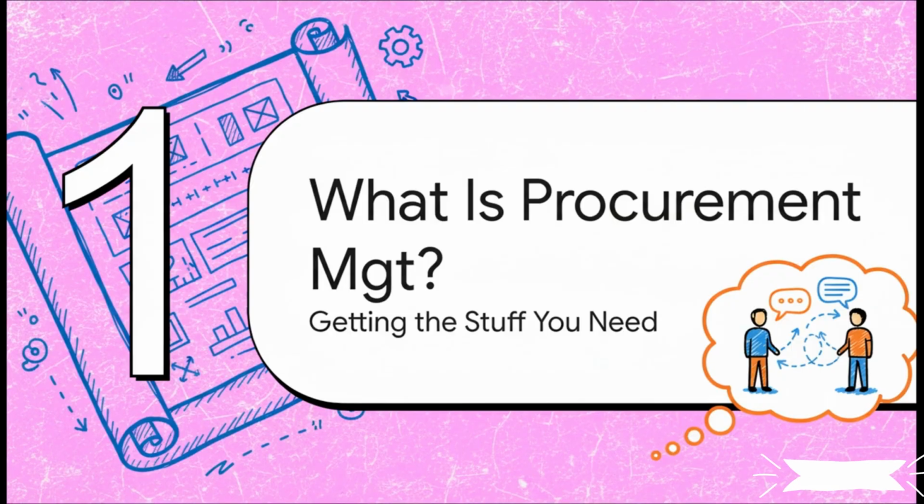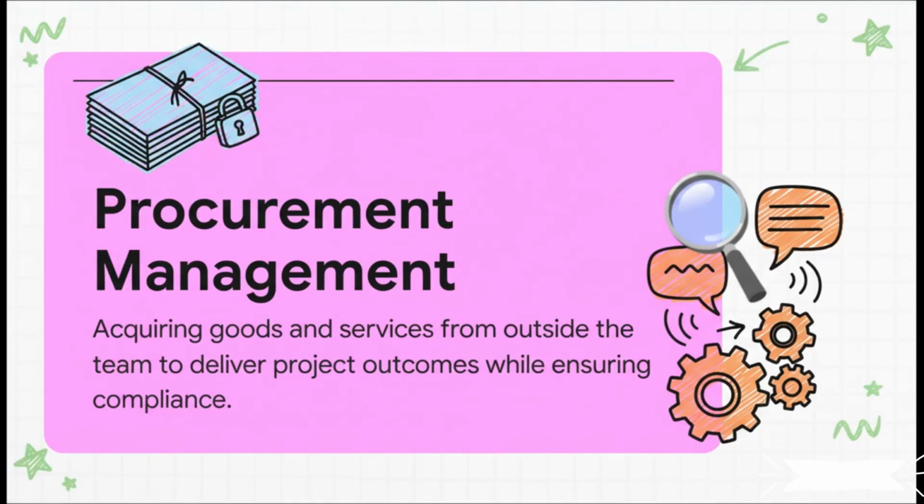Let's define it. Okay, so at its core, project procurement management is just all the processes you need to buy or acquire anything from outside your direct team. But it's way more than just clicking Add to Cart. It's about managing those relationships with your vendors, making sure all the contracts are solid and legal, and most importantly, making sure the stuff you buy actually helps you get the project across the finish line successfully.